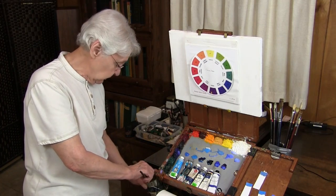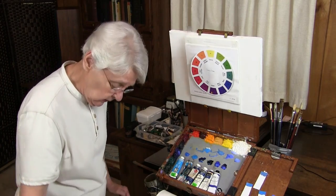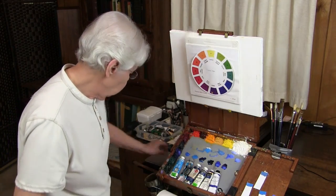I have one more to test and show you, and then maybe you can do your own test. It's a visual test you do, and without a color wheel, you might find it a little bit difficult. So you do want to use a color wheel for that one.